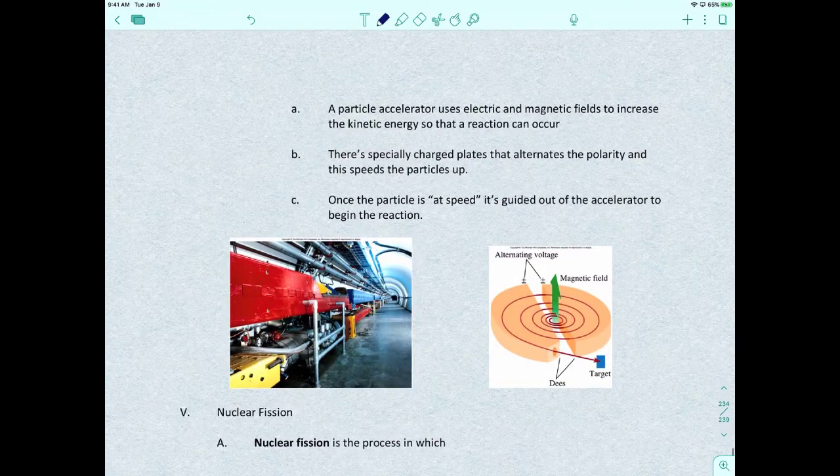A particle accelerator, which is what we're looking at here, uses electric and magnetic fields to increase the kinetic energy so that a reaction can occur. Basically, there are specially charged plates that alternate polarity, which speeds up the particle, and once the particle is at cruising speed, it's guided out of the accelerator to begin the reaction.